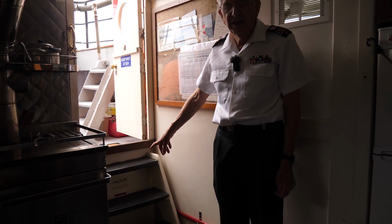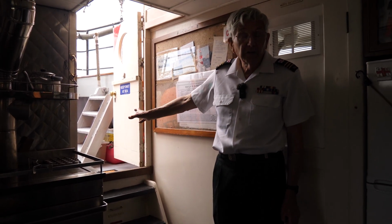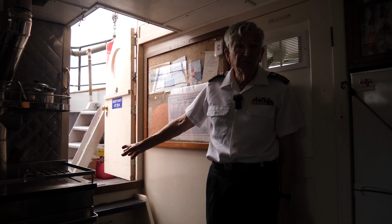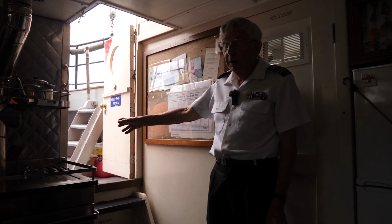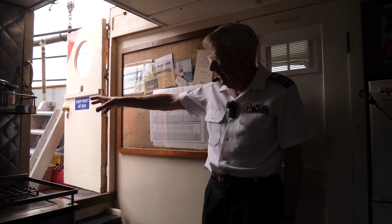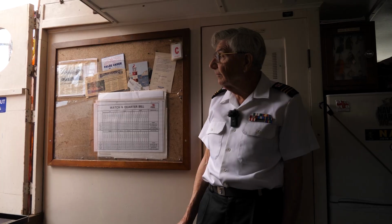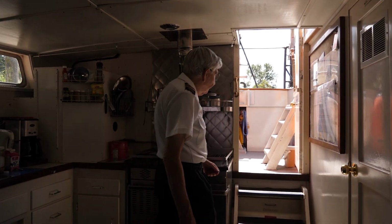Access here into the tiller flat, that's where our water tanks are. We have 260 gallons of fresh water that we carry. Also our steering gear is down there. We can get up in there to keep that greased and maintained. Let's proceed on to the upper deck.